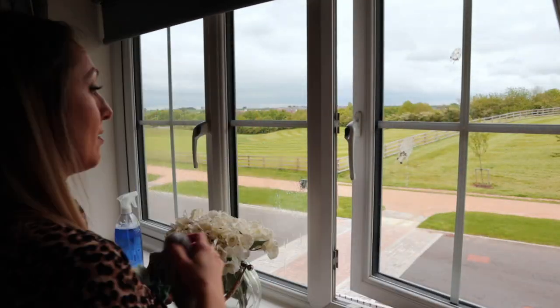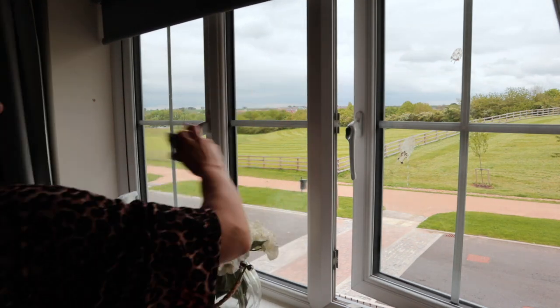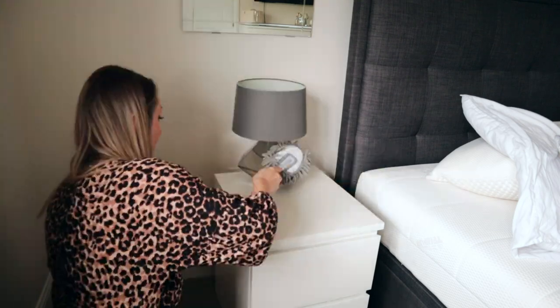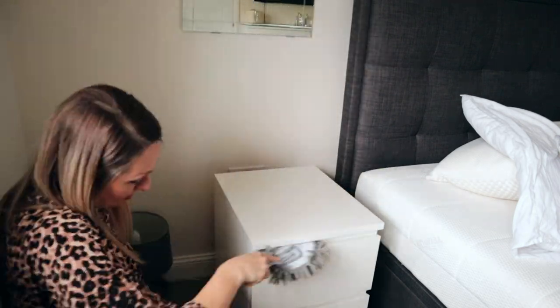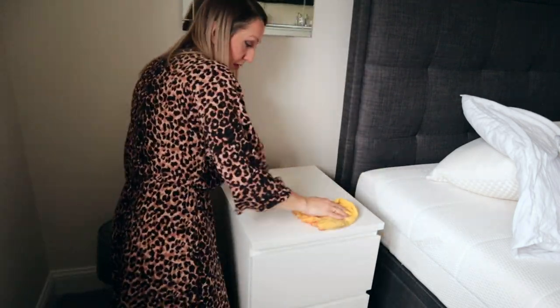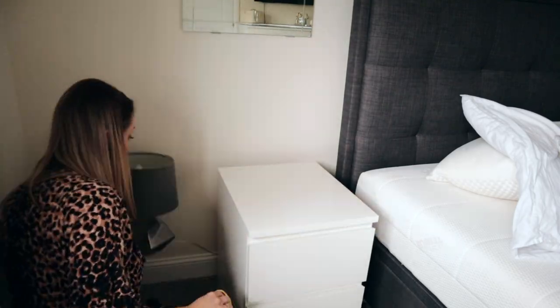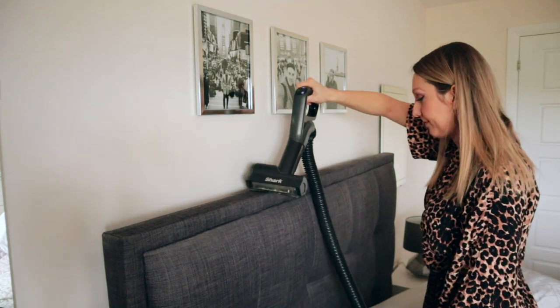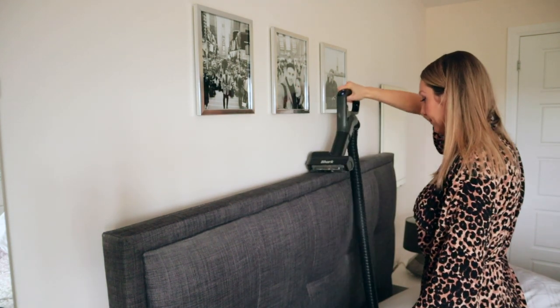I'm going to give the windows a quick clean too, although I'm really annoyed as a bird has pooped on the windows, but luckily the window cleaner comes next week. Whenever I'm cleaning the bedroom, I always vacuum the headboard as it can get so dusty.